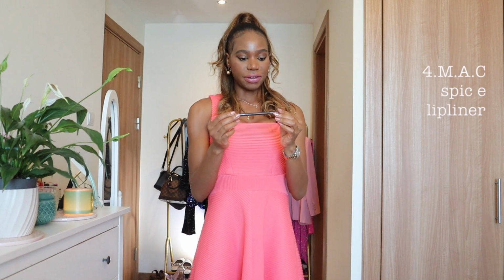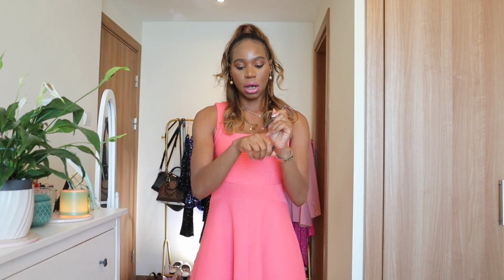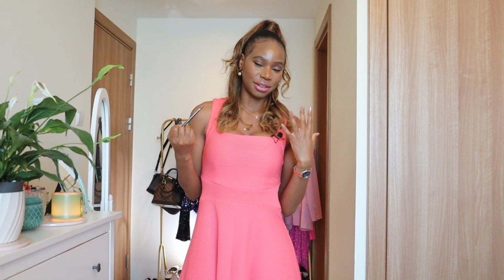Still on M.A.C, over here I have the Spice lip liner. This is what I'm currently wearing at the moment. If you have dark skin like myself, this is gorgeous, because it's a nice brown that is similar to my skin color almost. It's really close, and it gives the lips such a nice definition, and it just makes your lips look kissable and defined, and there's no bleeding on your lipstick as well.